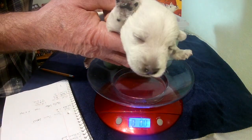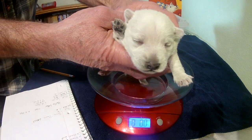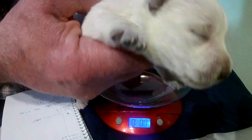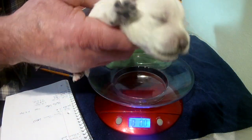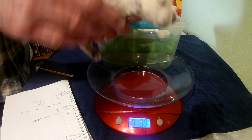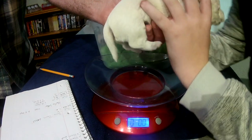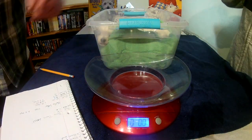Their ears and eyes are still closed. They should be open. Their claws are getting long. You see their claws there? Their claws are getting long. Yeah, you don't like to have your stuff eat. All right, Xavier, you want to put light blue back in the box? And then we'll do olive green.